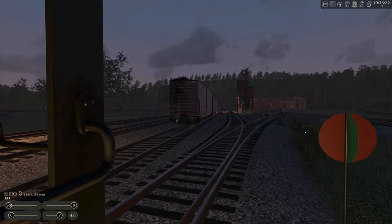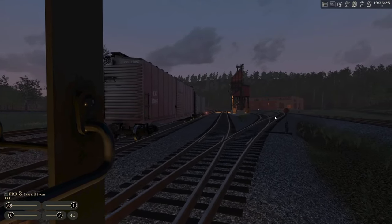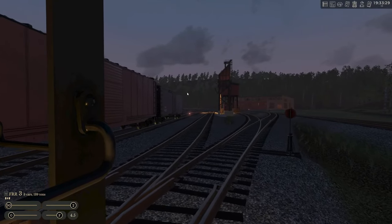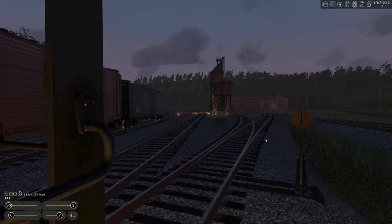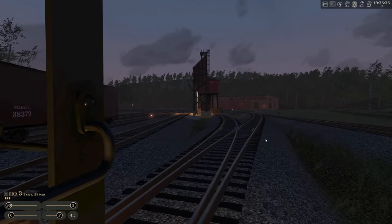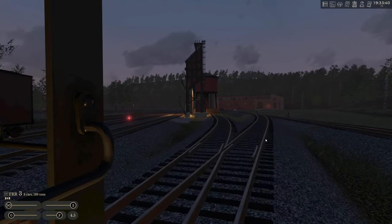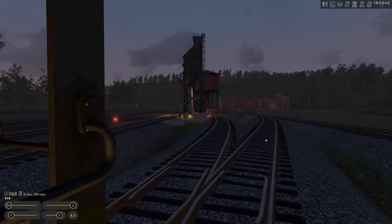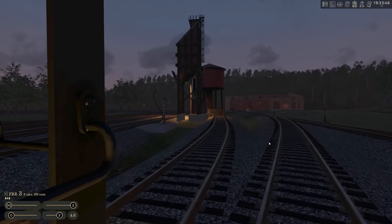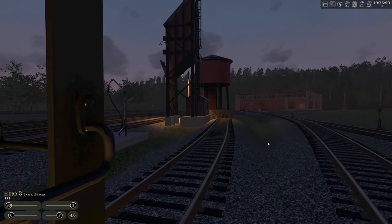AP Terminator. Yep, that's the plan. Just talking about that earlier. With the deliveries we just made back at the interchange, we've actually got enough now. I'm going to buy another little Mogul to be a dedicated Bryson switcher. So we're going to have the original number three at East Whittier, and then we'll have another Mogul here at Bryson. And then the big Mikado will be our road freight, running back and forth to the coal mine.